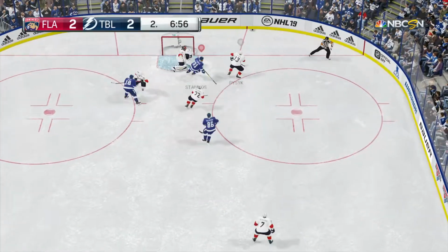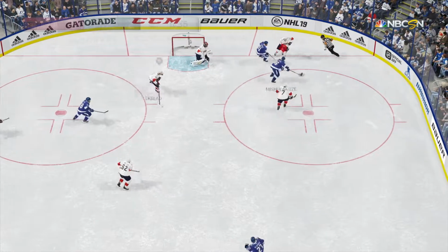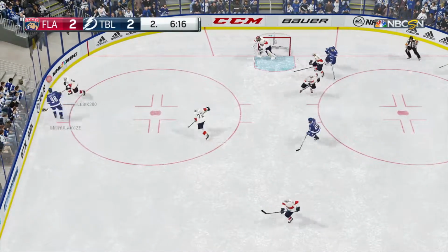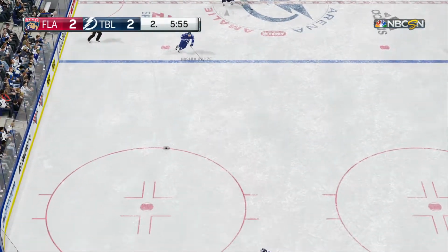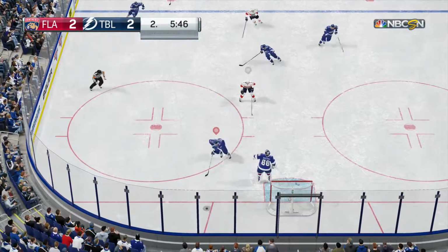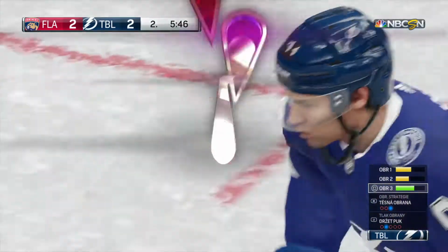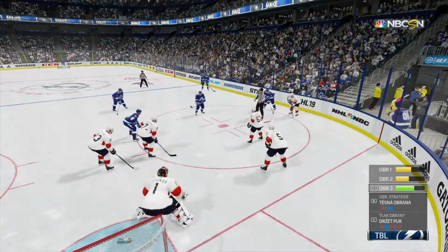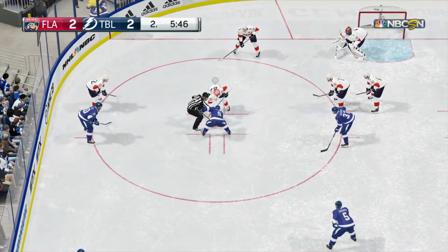Flings it. Save! That puck's loose. Not too well handled. Fires. Save! Doesn't get the shot off. There is icing. Yandel's been in discomfort since this hit here. Just under 6 minutes to go, second period. Both teams have connected twice.